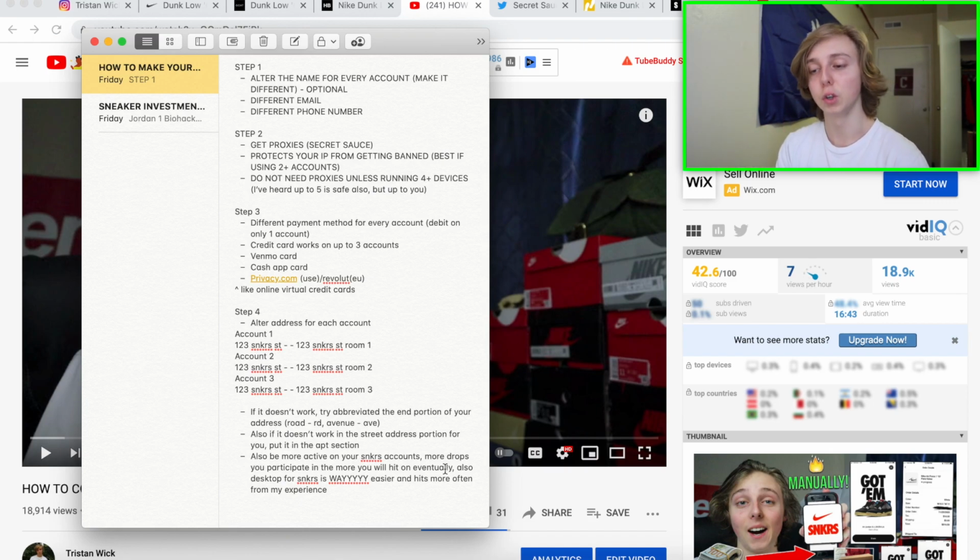Another thing, one more thing I want to point out about Snkrs that I found out recently, super useful, it's been helping me hit more, is that running Snkrs on a laptop, like going to the website for your region, is way more efficient and way faster, by the way. I've just seen way more success with that. I've been hitting on more drops, and it's just easier to check on a computer.